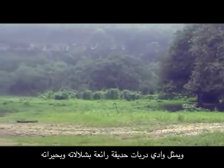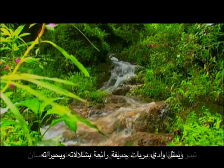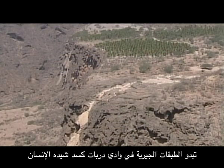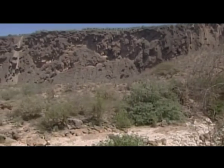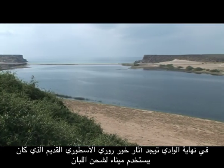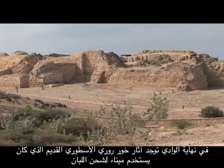Wadi Darbat is a magnificent park with waterfalls and lakes. Travertine beds in Wadi Darbat look almost like a man-made dam. At the end of the wadi, the legendary ancient ruins of Horuri, which used to be the harbor for the frankincense shipping.